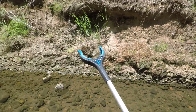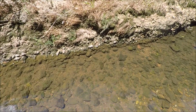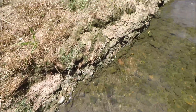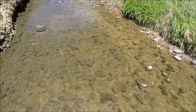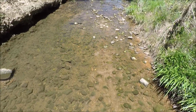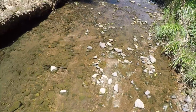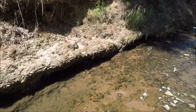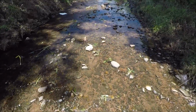And it might have come out of that bank. I think that's just a piece of tile. It is. That's too cool, huh? I was almost going to turn around too. I need to keep coming down here a little more often when I'm in this neck of the woods.